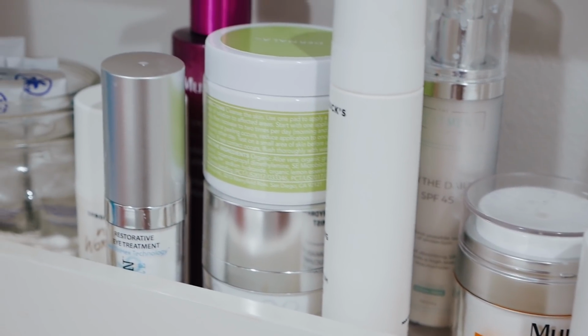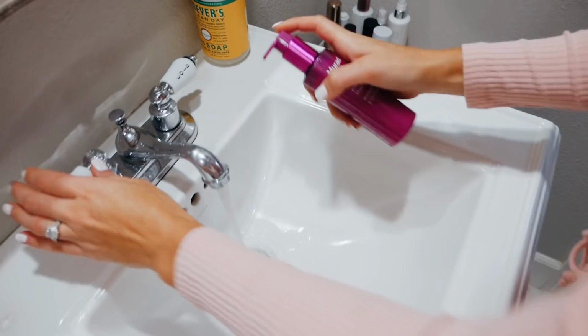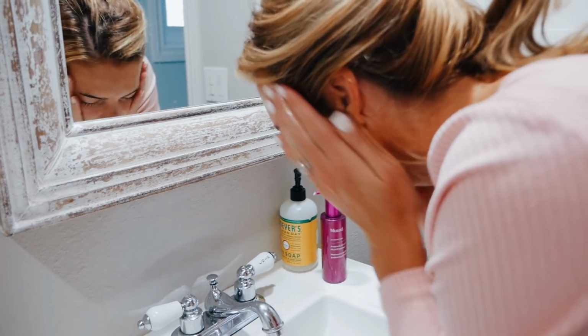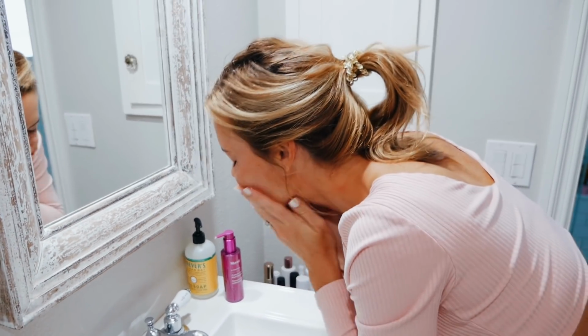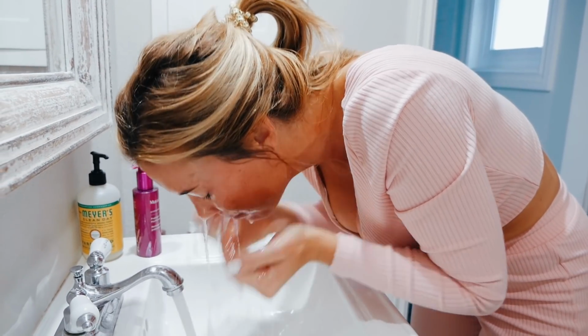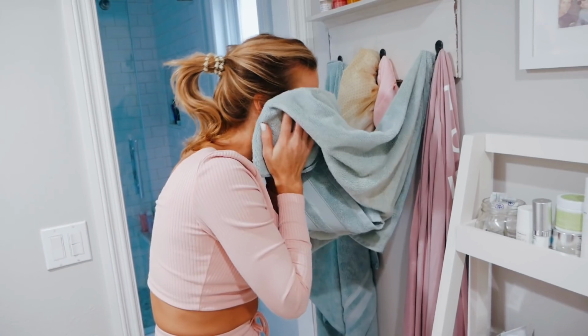All right, and then I got a ton of new skincare over the summer. If you saw on Instagram stories, I went to a dude ranch, which is really fun and random. And I got a lot of really clean, awesome new skincare brands. So I've been testing out a few different ones, but still loving my Dr. Roebuck's and other ones in there.